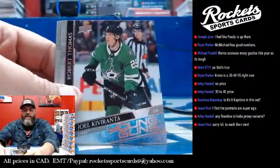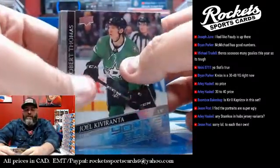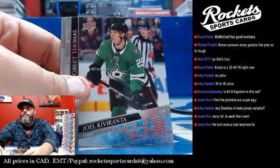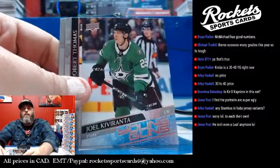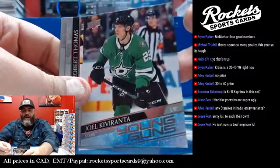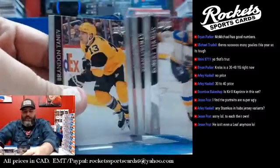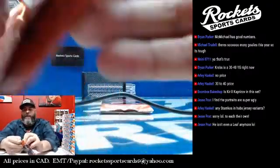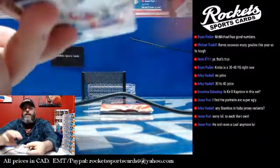Joel Kiviranta. So last year it was Joel L'Esperance from the same team. Yeah, so some of the stuff like Max Domi's probably in the set, and he's probably a Montreal Canadian as well. But Kiviranta for the Dallas Stars. There's going to be a few guys that have been traded. These go to print probably a couple months ago. It is what it is.